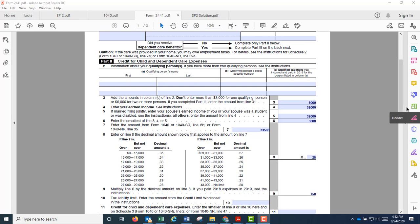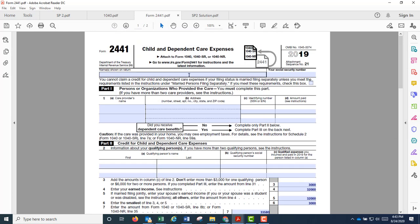Let's scroll up on the form for a moment. Don't forget name, social security number, the care provider. In this case, it's KidCare, and it's Robin Doubtfire, address, appropriate social security number or EIN number, and the amount paid. What is the amount paid? For KidCare, it's $2,600, right? Robin, $1,200. And the total amount is $3,800. The name of the child and his or her social security number.